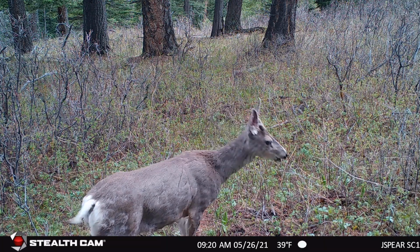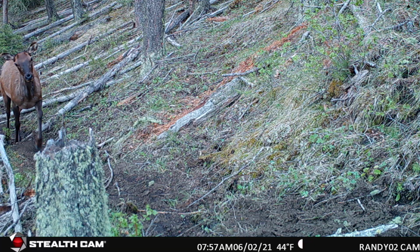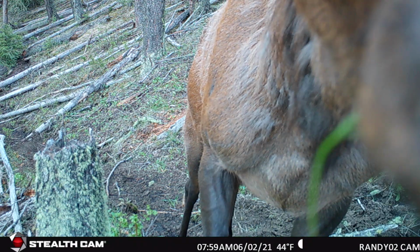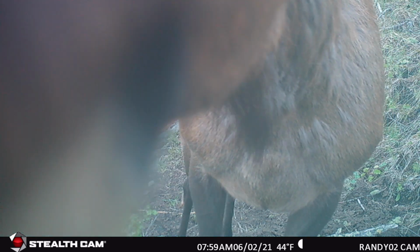May 26th, we've got a mule deer with little nubs coming in there, little buck. This is a new location. This one's quite a drive from Bozeman on a game trail. So I don't know if you guys have put a lot of cameras out in elk country, in the elk woods, but you probably got a lot of this.